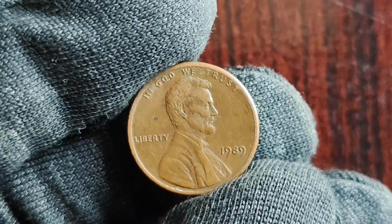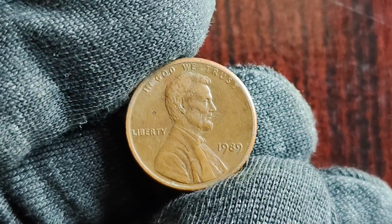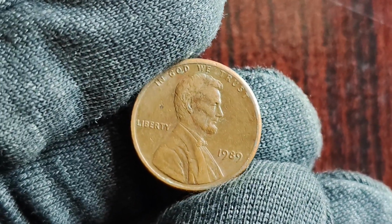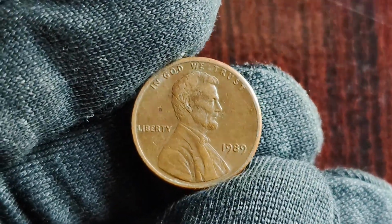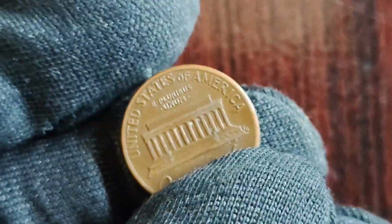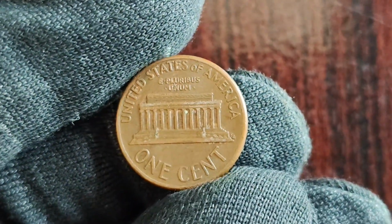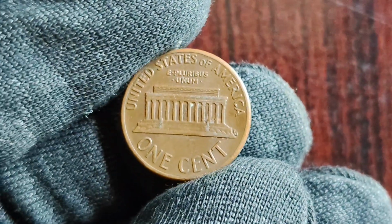But if you do find that you have a 1989 no-mint mark Lincoln penny in mint state condition, you may want to consider selling it through a reputable auction house or coin dealer who specializes in rare coins. Auctions attract top collectors and investors, and they can create competition that drives the price even higher. However, remember to do your research and consult with professionals to ensure you're getting the best price for your coin.